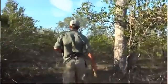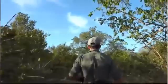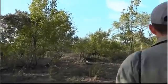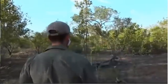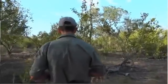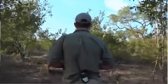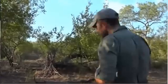Right, now we're going to walk quietly through here, simply because I don't want the impala to hear us, and I want to see what they're doing. It's quite nice and clear, so we can walk relatively quietly.